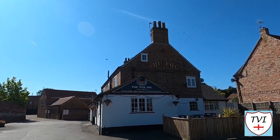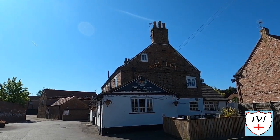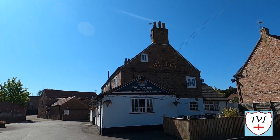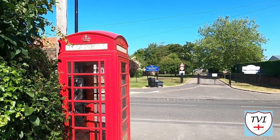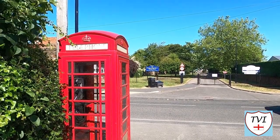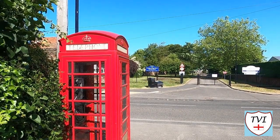Stockton's only pub is called the Fox Inn. It's a traditional pub and restaurant with rooms. They've got quiz nights here too, so says the sign. Lovely stuff. Outside there's a phone box, still with a working phone, and over the road is the village primary school, which can cater for around 100 pupils.